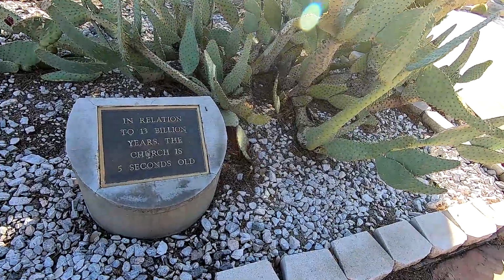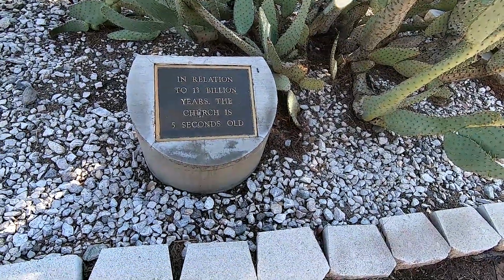In relation to 13 billion years, the church is 5 seconds old. Isn't that progressive for a Catholic church? I just found that absolutely wonderful. Here's the labyrinth.